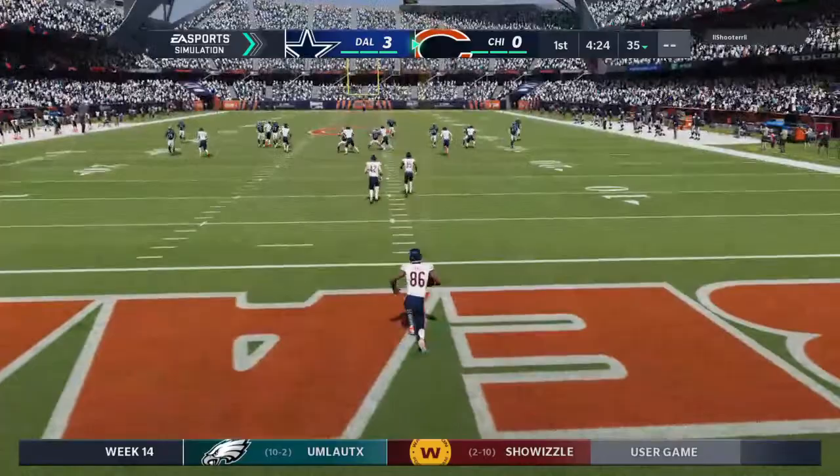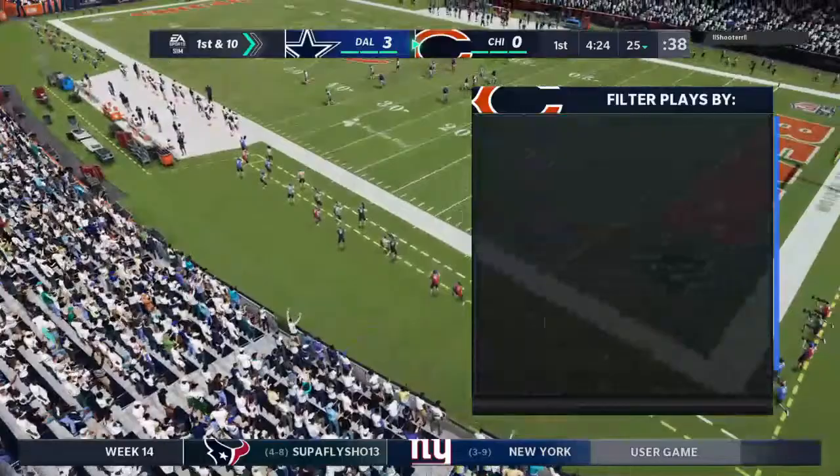And this will not be returned. It'll come out to the 25. At their own 25-yard line.